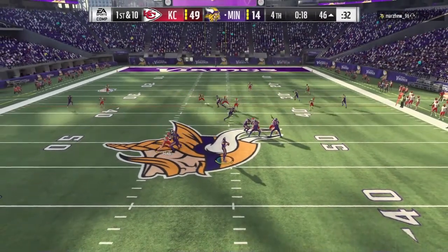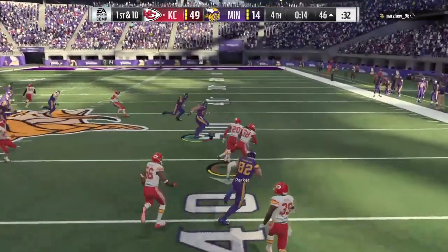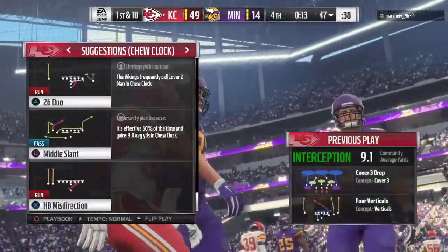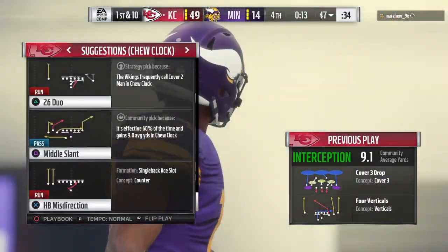On 1st and 10, here's Keenum. And his pass is intercepted for the 4th time today. Picked off by the safety here, Ron Parker. And the return stops just a few yards shy of midfield. They'll spot the ball at the 47-yard line.